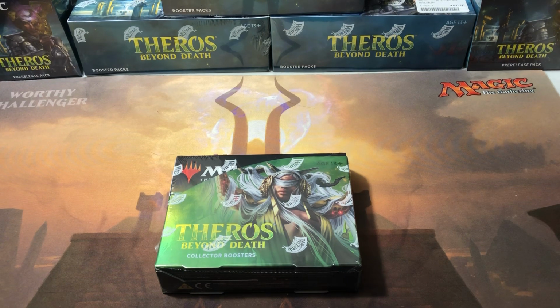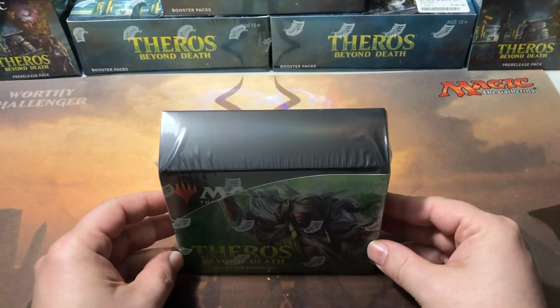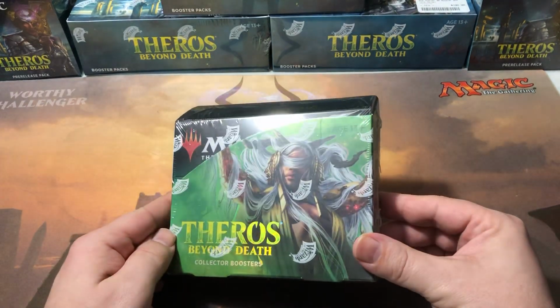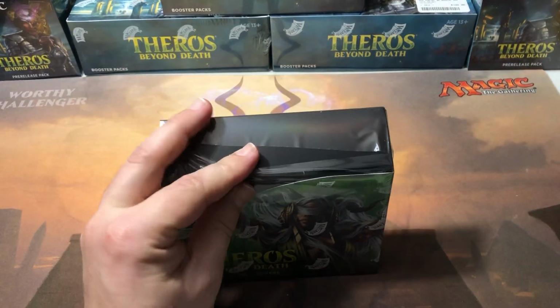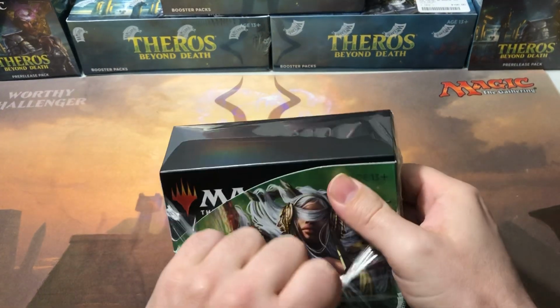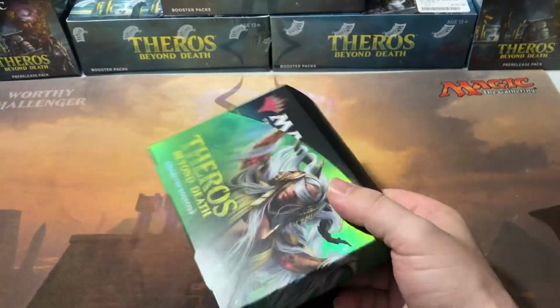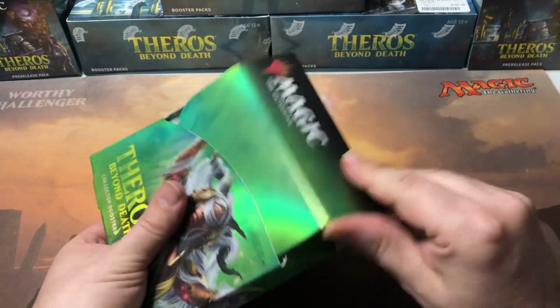Let's cross our fingers, because I've seen people pulling like 8 to 10 mythics out of a single box of these, and that's not even counting the average of 3 box toppers that are in these. So let's see if that holds true. We're going to count box toppers and mythics and keep track of them, see if we get as lucky as most of the other people have been with these. So that's first thing. And then of course we're going to look at everything else.